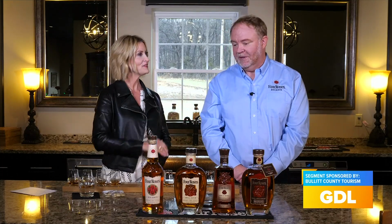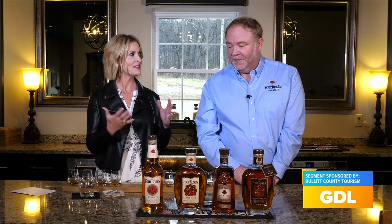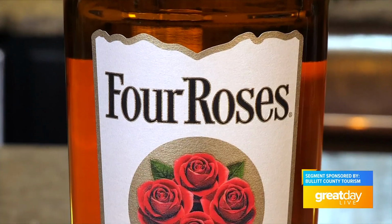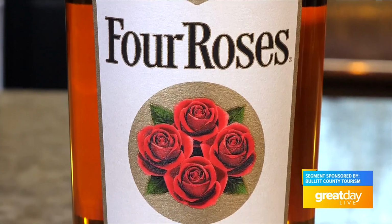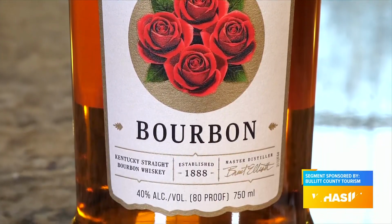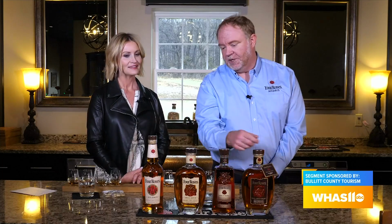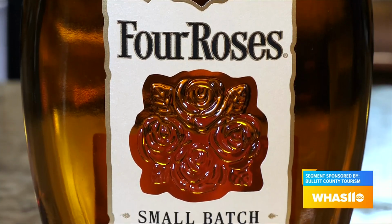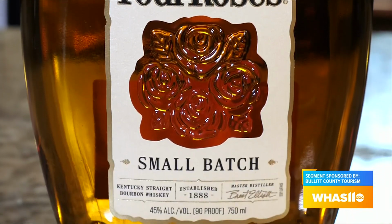Can you tell us what you have here that are the different varieties that represent Four Roses? Absolutely. So this is our Four Roses Bourbon. It's 80 proof. That one uses all 10 recipes, and it's a minimum of 5 years old. It's typically 5- and 6-year-old barrels. This is small batch. It utilizes 4 of the recipes, so already it's going to taste different. It's 90 proof, and it's a combination of 6- and 7-year-old barrels.